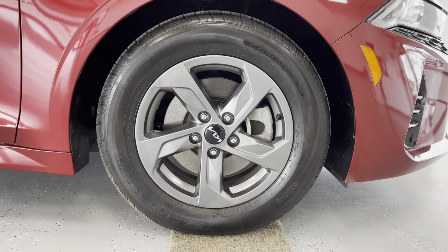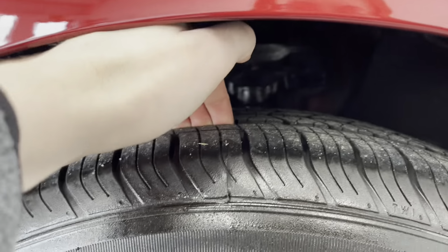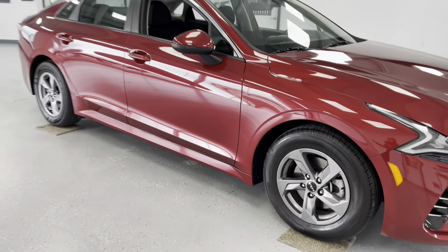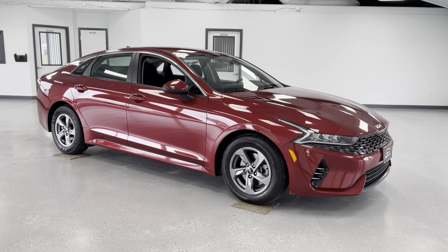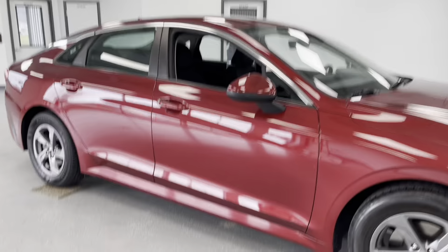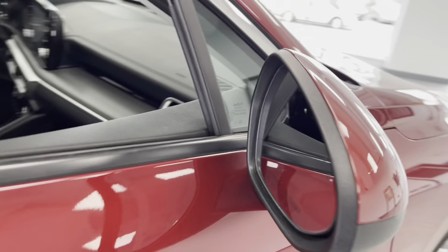This vehicle features 16-inch aluminum alloy wheels, and as for the tire treads, All Things Automotive does guarantee at least double the state minimum or better, but I'll get you those exact measurements in just a second, as this vehicle, along with all the other vehicles here at All Things Automotive, has undergone a new multi-point inspection, as well as received a fresh oil change, a new cabin air filter, and a new engine air filter. So you don't need to worry about replacing any of those anytime soon.